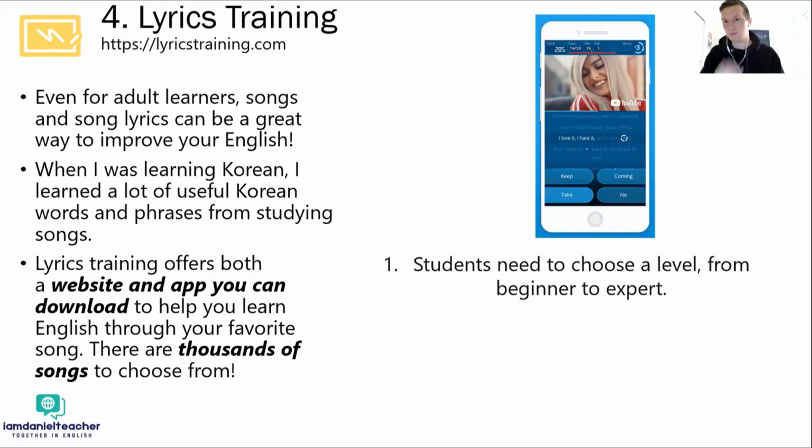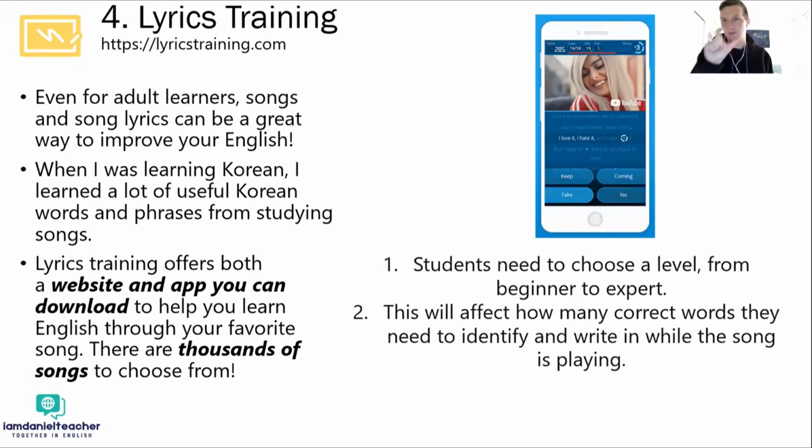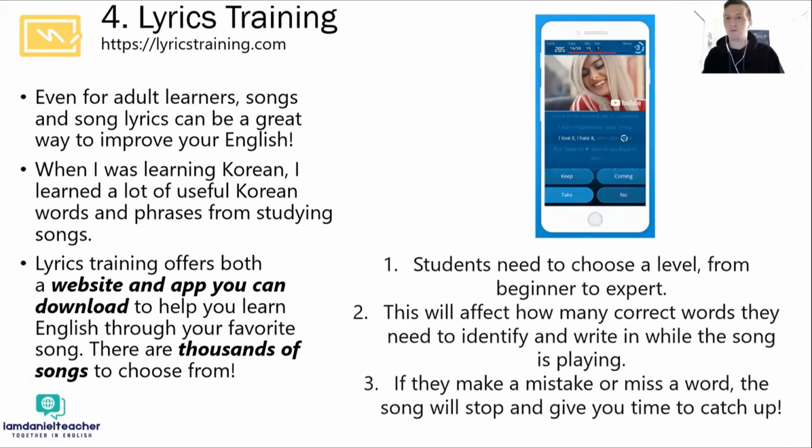Just choose a level from beginner to expert. That will influence how many words you have to find, and then you just select those words as you go through. If you make a mistake or miss a word, the song will stop and it'll give you time to catch up. So this is a really good one that I recommend that you can do anytime, and it's really easy and really fun.